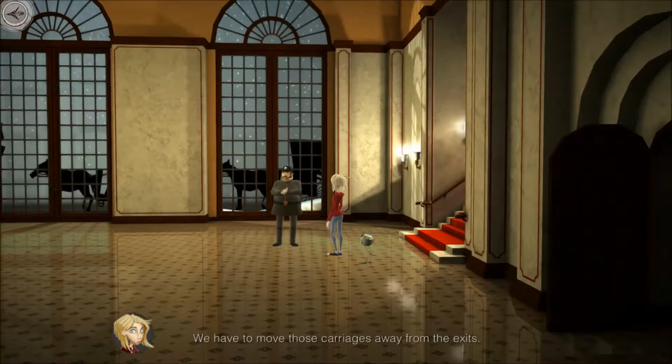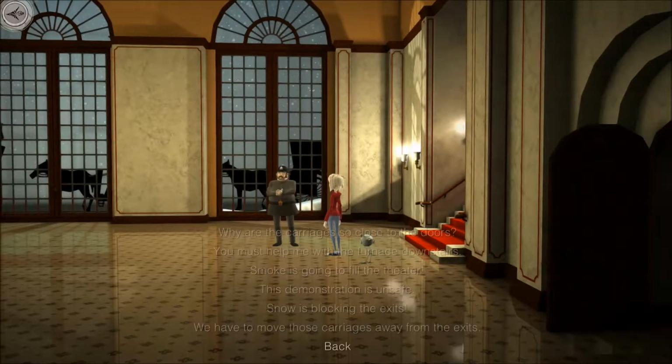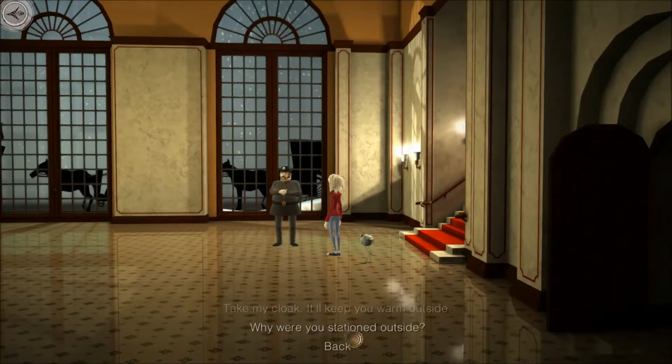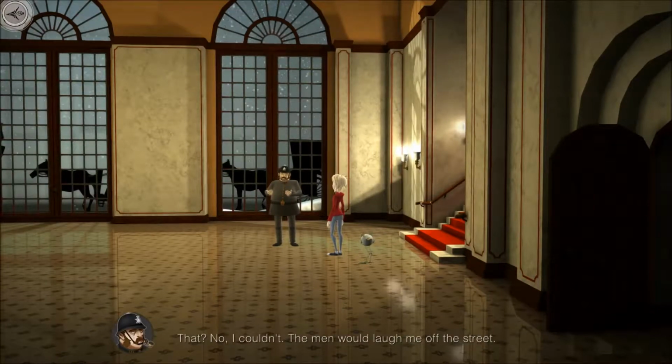We have to move those carriages away from the exits. What if there's a fire? It's a fair point, miss. But I don't have me cold weather gear tonight. Take my cloak. It'll keep you warm outside. That? No, I couldn't. The men would laugh me off the street.